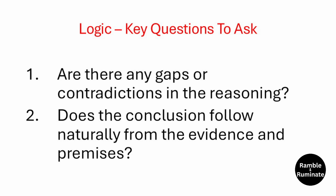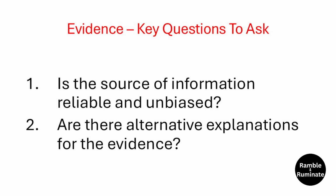And the final key component of critical thinking is evidence. So evidence refers to the factual, reliable, and relevant data or support used to back a claim. Without credible evidence, arguments are based on assumptions or opinions, making them weak and unpersuasive. So there are some questions that we could ask at this point. And again, these questions are as generic as I could make them. Is the source of information reliable and unbiased? Or are there alternative explanations for the evidence?